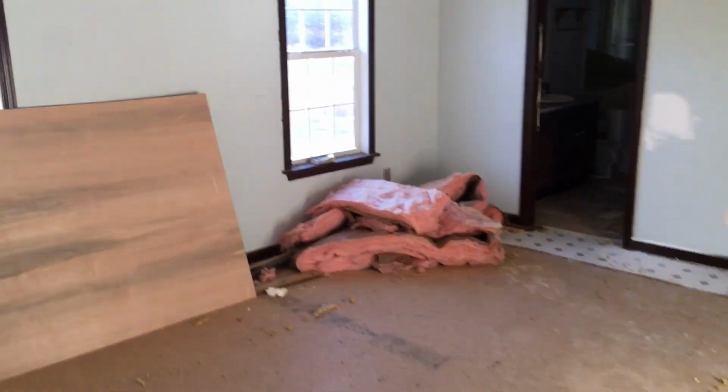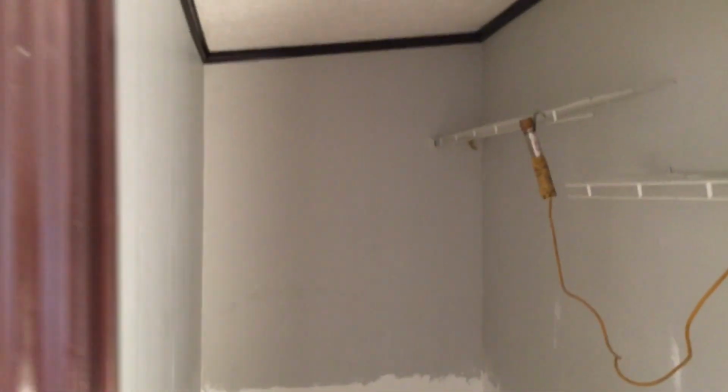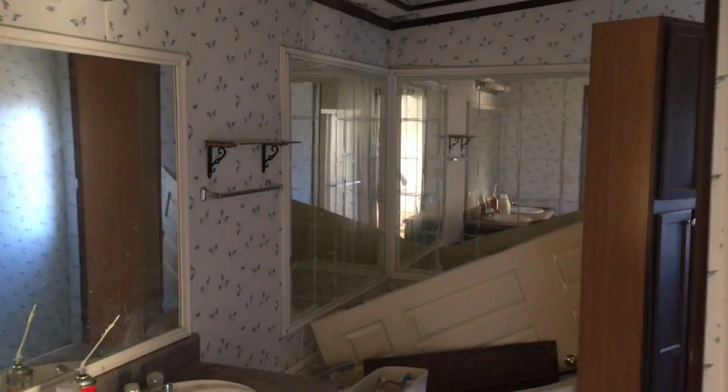This is the master bedroom. So this is the master bedroom. Straight ahead is the master closet. So this is the big closet in the house. We've had the sheetrock redone, the flooring redone. Now we're over here into the master bath, which I'm super excited to get my hands on, but it's in a state right now.